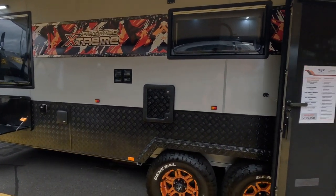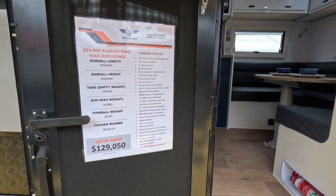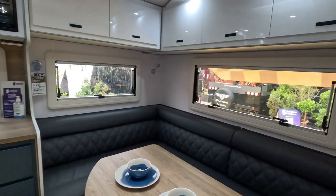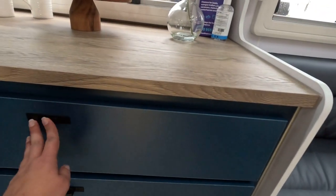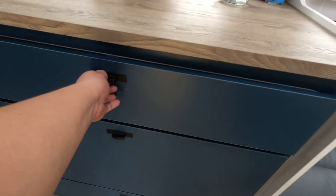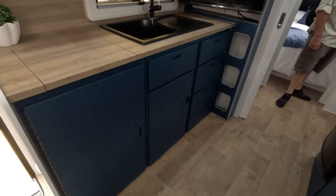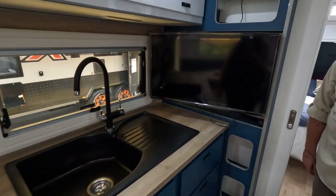It's a 23.6-inch. And this has the club lounge at the back. Oh, wow. I like the blue interior. Oh, I love that colour. How does that look? Oh, holy wow. Wow. How roomy is this? Holy cow.